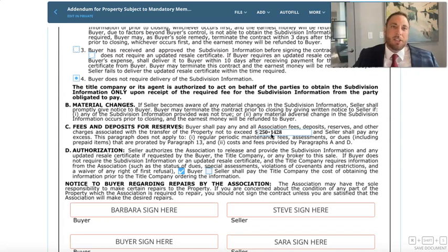The seller in Sienna is going to get charged a foundation fee. It's 0.5% of the home's purchase price. And now this is a newer one. This is called a cap fee. It's the amount of the HOA fee you'd pay per year. But if you're buying a house in Sienna, you would also pay this fee.